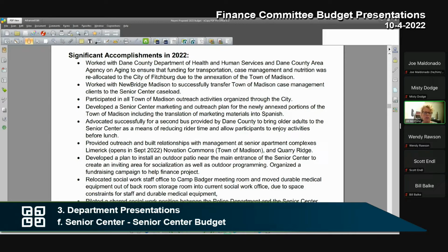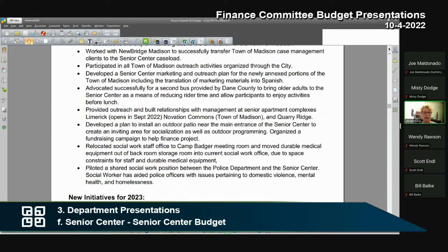With the addition of the part-time social worker that we're sharing with the police department, we did a lot of moving around and changed some rooms around. And so now the social workers, case managers are located near the front of the building by the receptionist office, which has worked out really well and allowed us to have more room in the back.